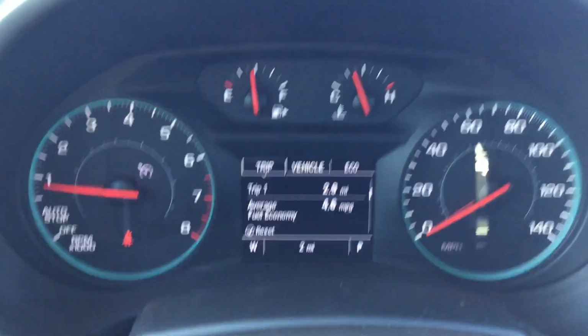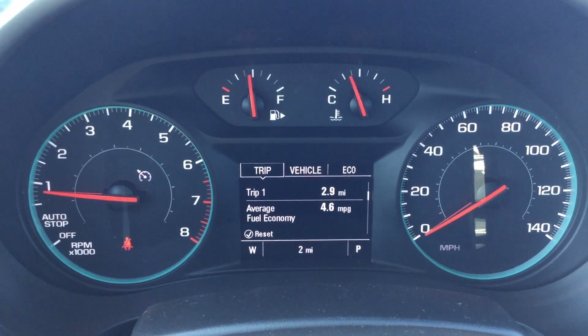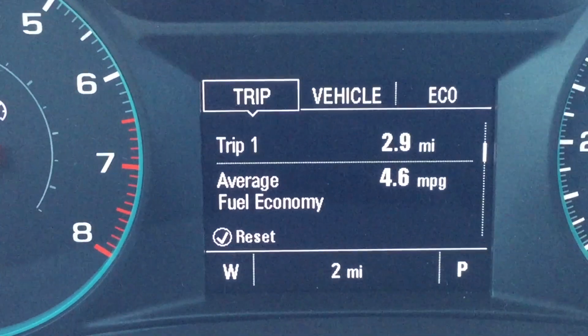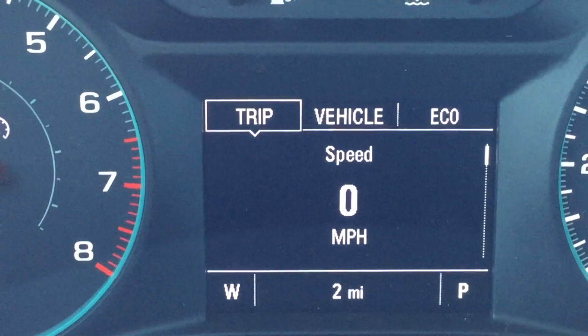Right here we're looking at an analog gauge cluster. On the left you have your RPM with your gas gauge. On the right you have your engine temp with your MPH. In the middle you have a digital display, using the buttons on the left side of the steering wheel where you can go through your trip, fuel range, vehicle info, and all that other good stuff.